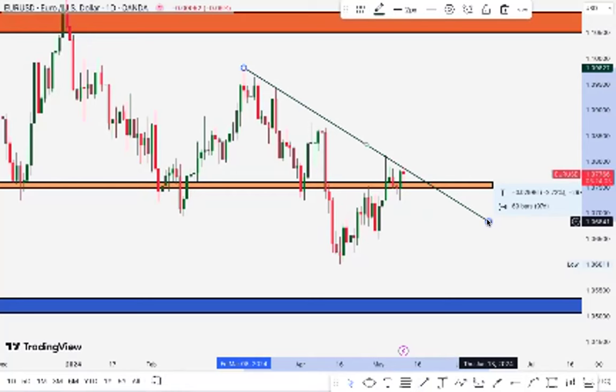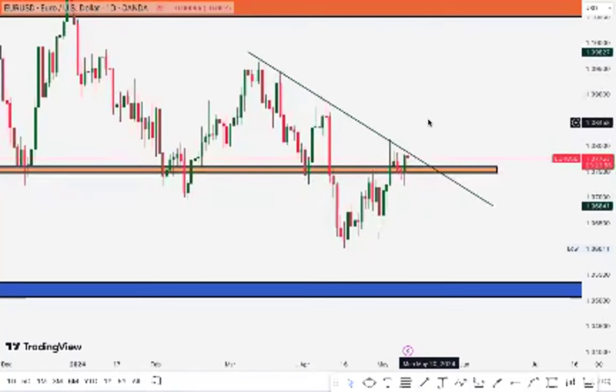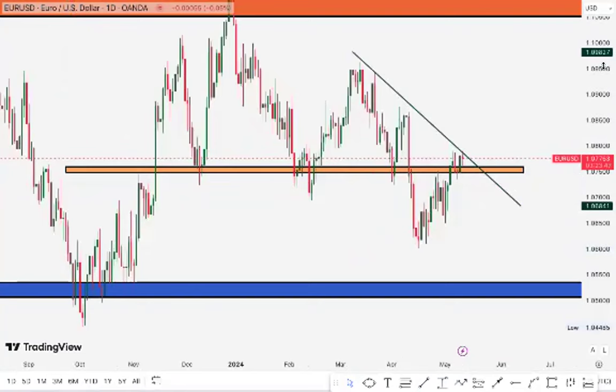I would say that you should allow the euro dollar to have maybe about a week to itself, to actually decide where it eventually wants to go. You guys know that this pair is inversely correlated to the dollar index. So whatever the dollar index is doing, this tends to do the inverse. So you have to wait for the market to actually decide where it wants to go before we hop on the trade.